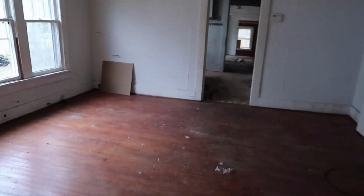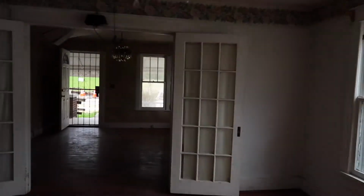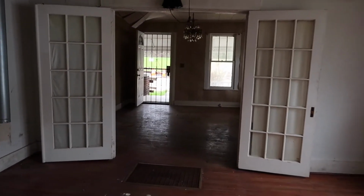No. Okay, so we're gonna try from the other side. Maybe we can see. But this is our living room. Or this is our living room. Normally they use this as the dining room. In all of these old houses, I really like these doors, French doors.